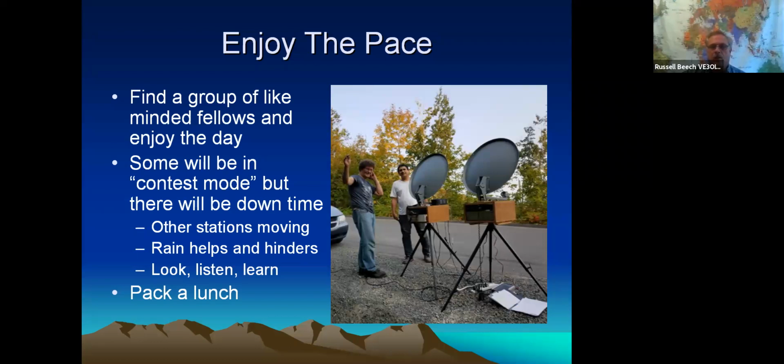You'll have a chance to talk radio. You'll be able to see the equipment they have. You'll be able to learn things just by being there. Always look, listen, and learn. Everybody's going to learn something from the other people that are there. Be prepared to enjoy the slower pace. You're not going to work 3 a minute, but you will enjoy the lower rate that you have. You'll have bursts of 3 a minute, but then there'll be gaps while people are moving, or you're waiting for rain to come in. Who knows what? Enjoy the lower pace.